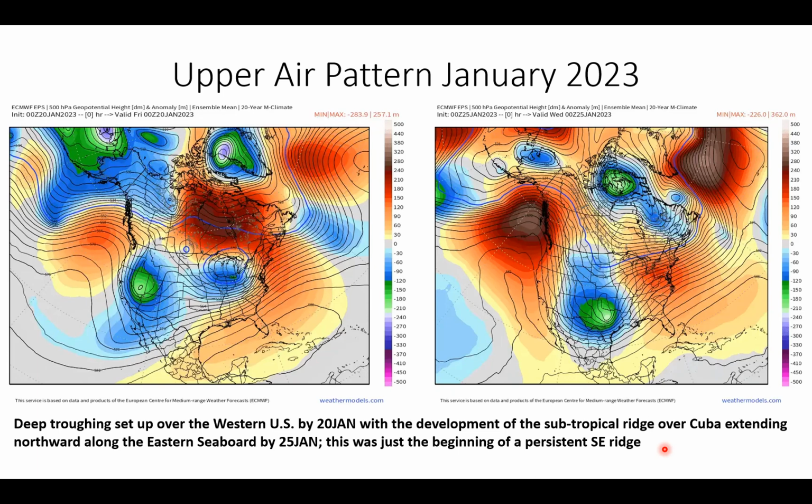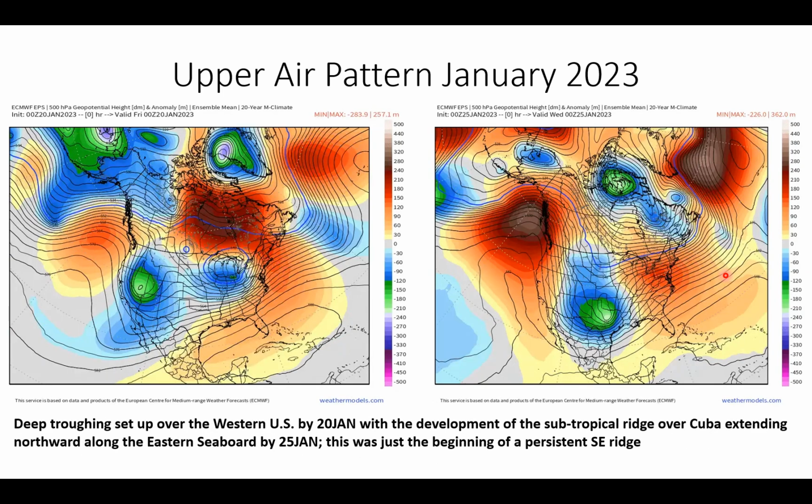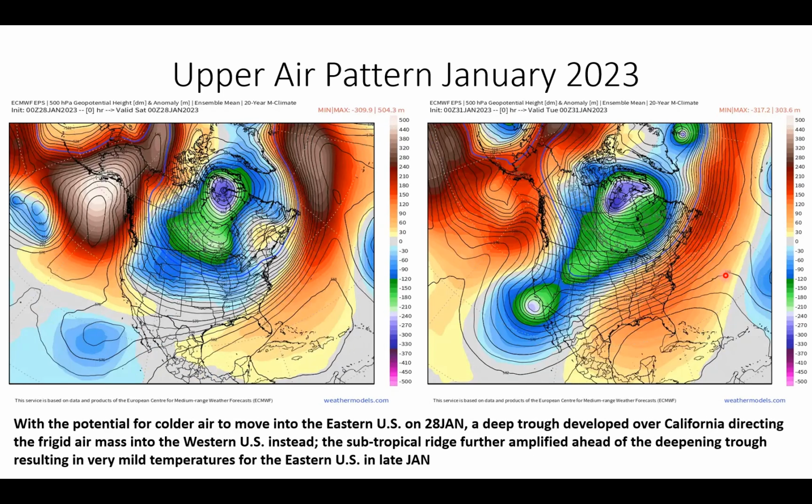So, looking at this chart here back in mid-January, you're thinking, well, maybe this is just going to be a transitory ridge that's going to pass through for maybe a day or two and warm temperatures up and then move off the coast. That's not going to be the case. Now I'm going to move forward in time even further. I'm going to show you the 28th of January on the left, and I'm going to show you the 31st of January, what the 500 millibar level upper air charts look like on those particular dates.